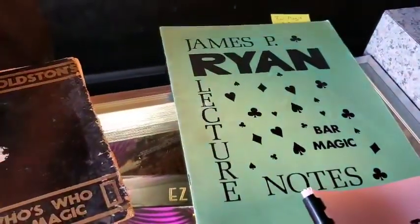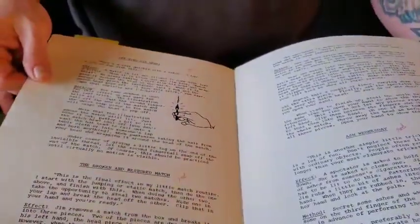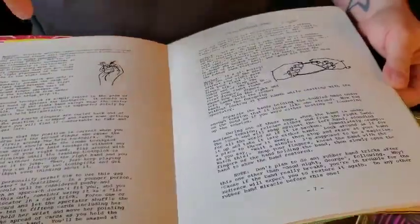And then the last one over in this pile is James P. Ryan Lecture Notes, Bar Magic. This is another $25 lecture note. It's signed as well. Static Matches. See, that one was good. That one was good. That one was good. That one was good. That one was good. See, there's nothing bad in this lecture note, so you should get it.